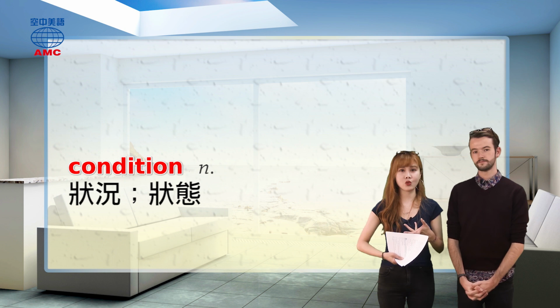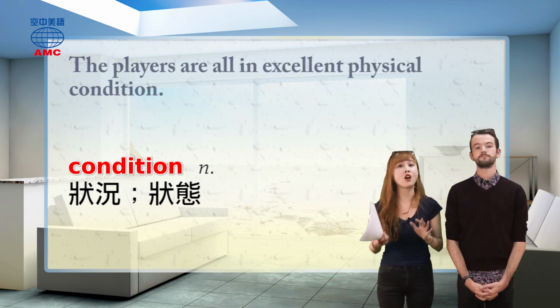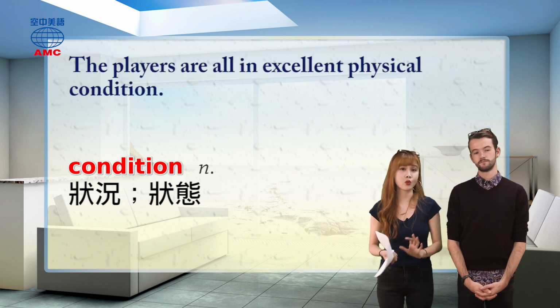They are all in excellent physical condition or shape.